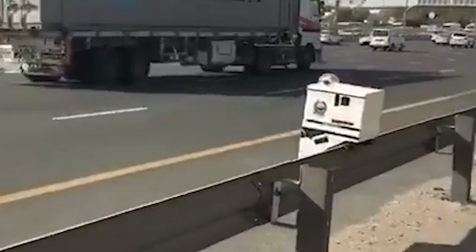All right, so that was a classic photo radar, but let's turn it up a notch. What about a modern video radar?